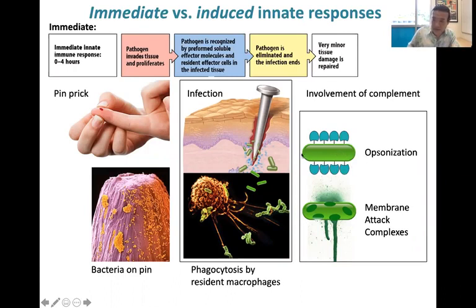In reality, you've got millions of complement C3 coating the surface of this, opsonizing it to make it easier for the bacteria, for the macrophage to grab onto. And as we learned last time, these complement proteins can also initiate the C5 membrane attack complex pathway. And these two things are happening at the same time.